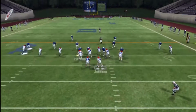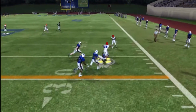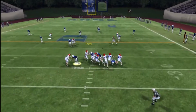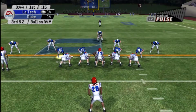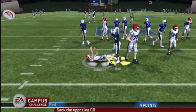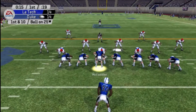Louisiana Tech takes over 1st and 10. They're going to hand this one off to Franklin, who's going to bounce outside for a 15-yard gain on the ground. 2nd and 10 upcoming. Johnson receives the snap, shifts in the pocket, and will find Cooper for a 9-yard gain. 3rd and 2. Johnson on the play action gets sacked by Bell, and that's going to cause a punt. Duke will take over with a chance to take the lead.